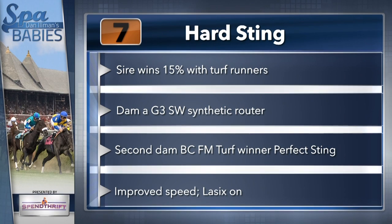Yeah, and he certainly ran better, going the 2 turns the second time out in the same race as one of your favorites, Soul Moon. No surprise there. We've discussed quite a bit that the Hard Spuns seem to prefer going long, and this is definitely a route-oriented female family. The family of Smart Sting and Perfect Sting.